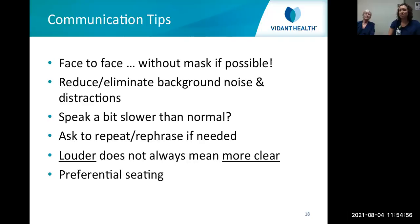All right, so some communication tips that we wanted to pass along to y'all, for people with or without hearing loss. Face-to-face communication is always the best, and it's going to ensure the best understanding and communication of your message. People with hearing loss, and even without, lip read, whether they know it or not, so without a mask if possible, which obviously is not always possible during the COVID times, but face-to-face communication is going to be your best bet for sure.